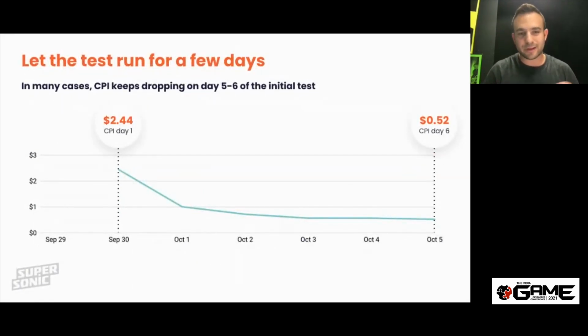Second tip: let your test run for at least 5 to 6 days. It sometimes takes the Facebook algorithm a few days to learn. For example, here, if we stopped the campaign after 3 days, the CPI would probably be around 80 cents on October 2nd, and the average CPI would probably be more than $1, and we would probably drop the game due to high CPI. But by continuing the test and letting the CPI stabilize, we can see that it's workable, stabilizing on 52 cents, which is definitely a workable CPI. So this is also a super important tip. Let your test run for at least 5 to 6 days, and mainly look at the graph when it's stabilizing for 2-3 days, and then you can stop it and make your decisions.